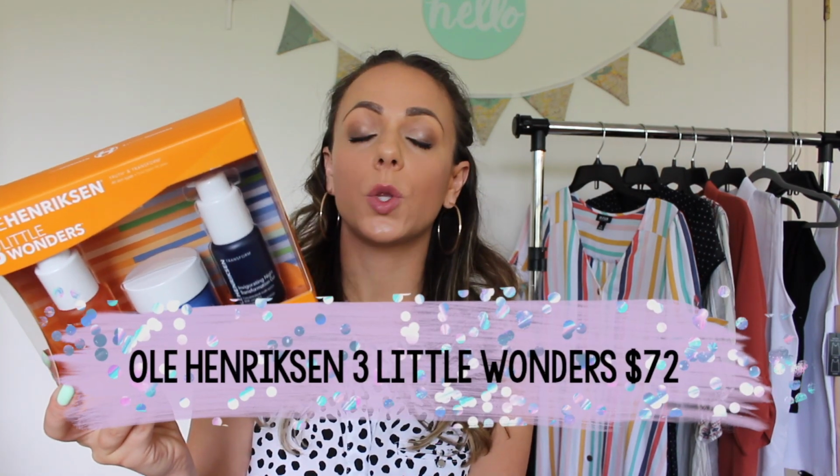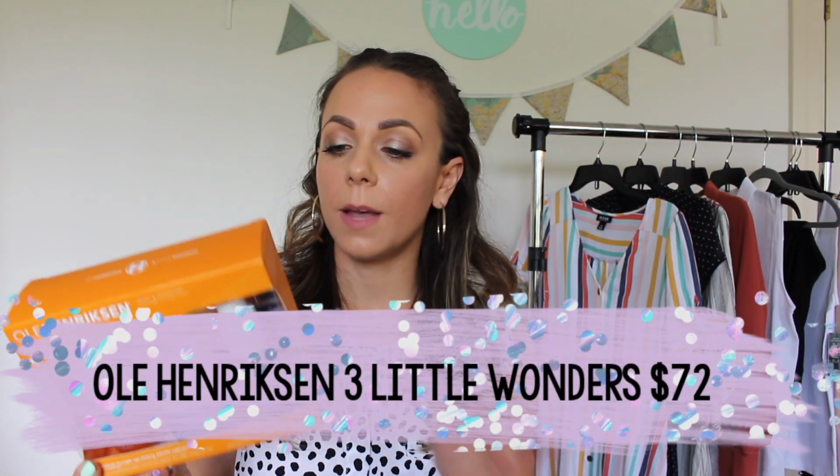Here's the first thing that I got. This is the Ole Henriksen 3 Little Wonders collection. So this comes with their Truth Serum, the Sheer Transformation Perfecting Moisturizer, and the Invigorating Night Transformation Gel. I know that this brand of skincare is really good, so I'm excited to try this out. When the school year starts and I don't get to sleep in every morning, I'm gonna need a little help to brighten my skin a little.